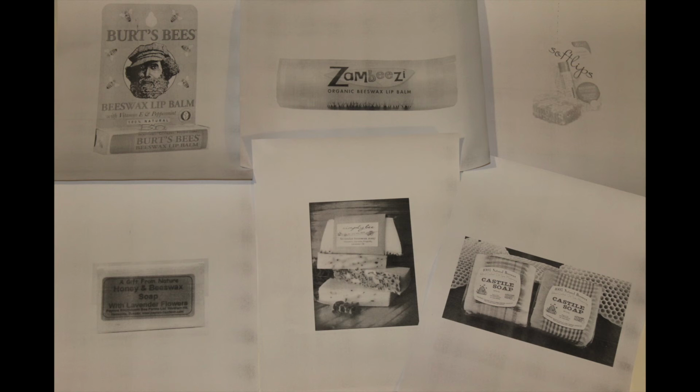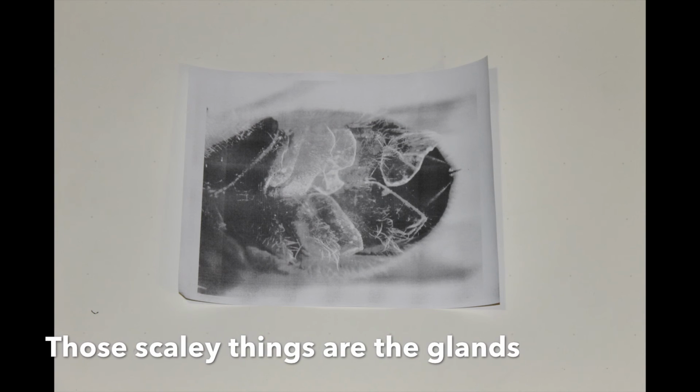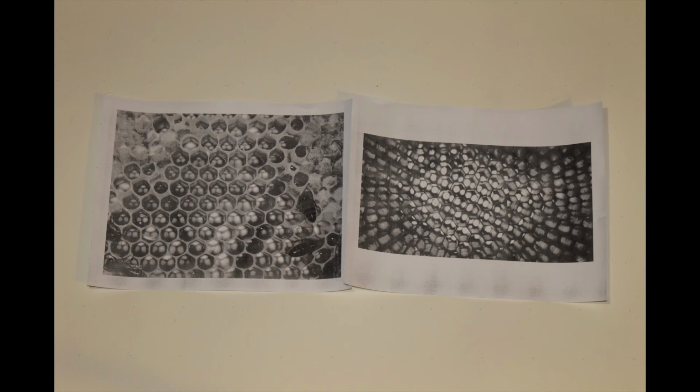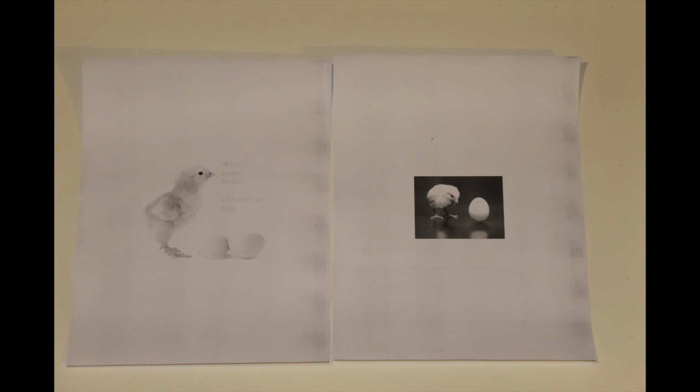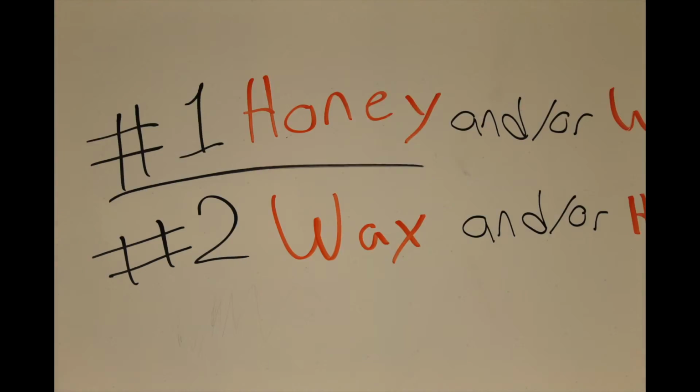Beeswax is commonly used in most lip balms and hand soaps, and it's made when honey is digested in the bee's wax gland. This wax is used to make the cells and combs in which honey is made. However, this poses a new type of chicken and egg scenario. If honey is needed to make wax, and wax to make honey, which came first?